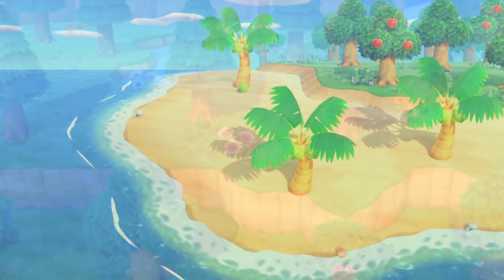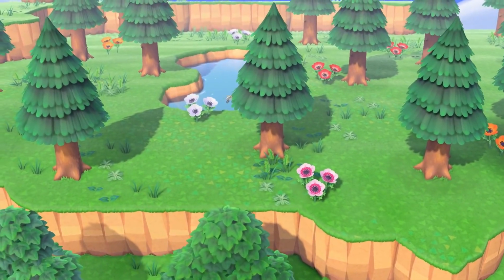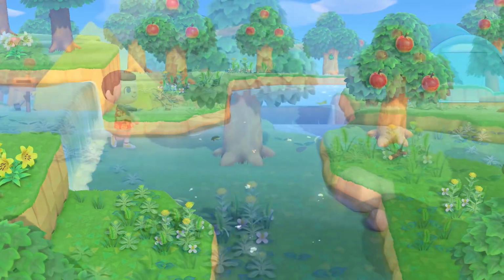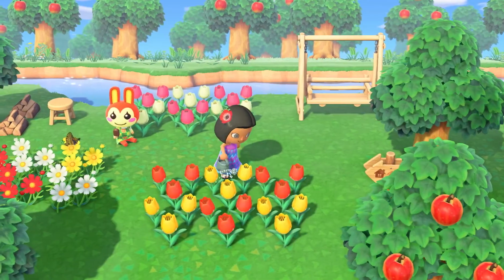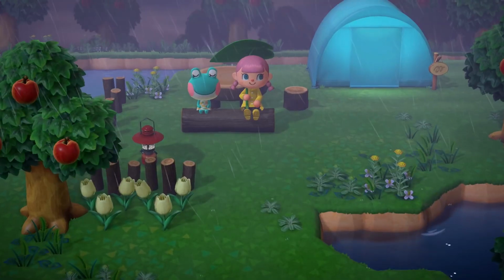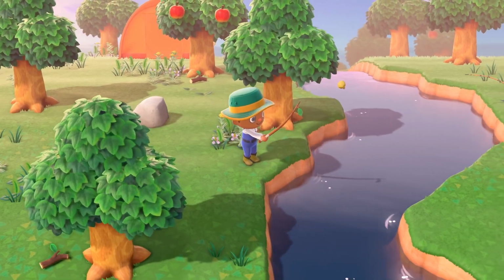Deserted Island Getaway Package. This is one trip that we here at Nook Inc. can recommend with confidence. Your destination is a peaceful island where it's the little things that count. Like mingling with neighbors, designing your home, and simply enjoying life.